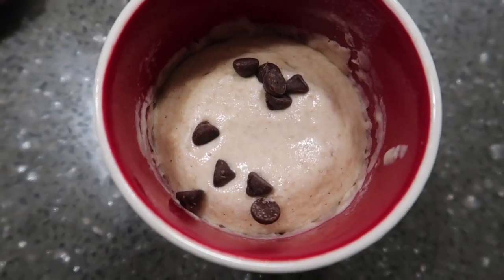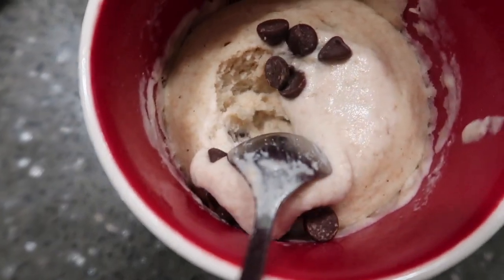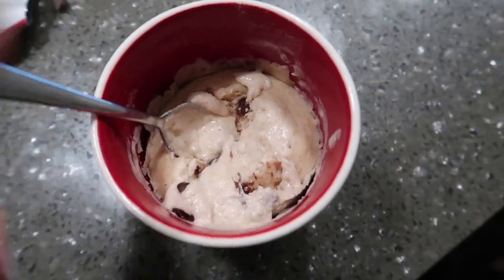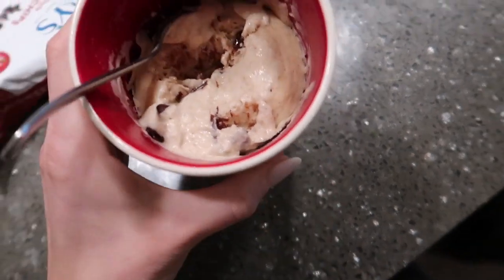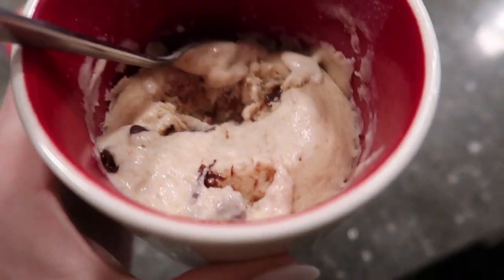Let's go. All right, I put mine in for like a minute. And you can see it's like that pancake consistency inside. But you could also drizzle it with some sugar-free syrup or just regular maple syrup. But yeah, it's a really good sweet treat, high protein. And it's a staple. Also, look, I'm freaking cute. All right, I'm gonna eat this.